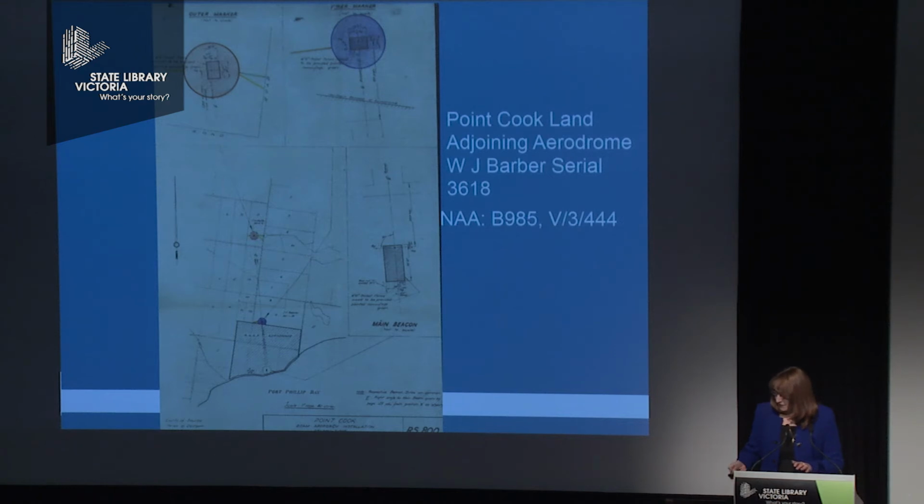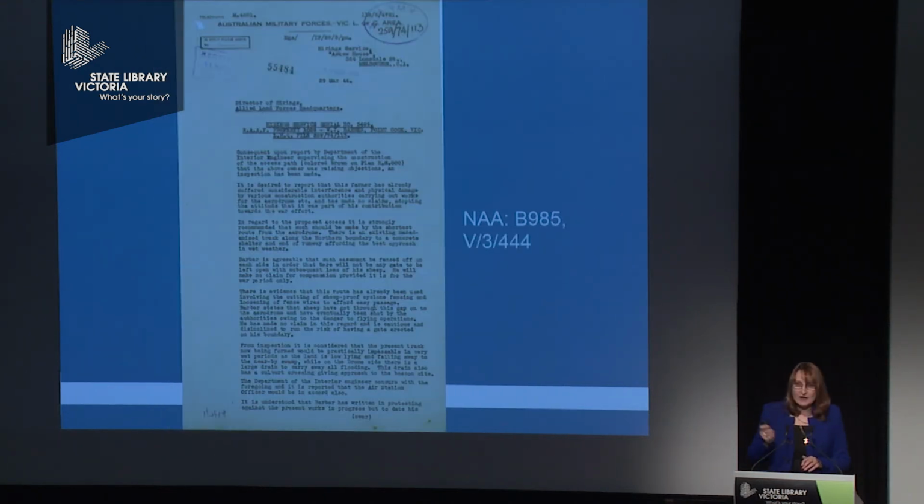The next record in the file is a letter written by the Assistant Director of Hirings suggesting that the road be moved. The reason for this change of plan was because the people from the airbase were taking a shortcut. Instead of going to the road, they had cut a hole in the fence and were going straight to the beacon, which was fine for them, except a hole big enough in a fence for a man to crawl through is also big enough for a sheep to get through.